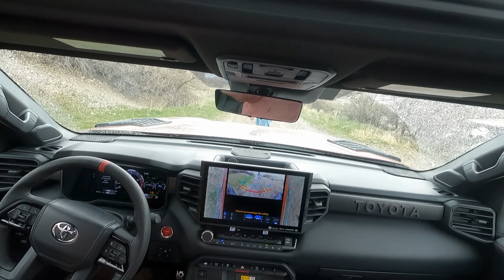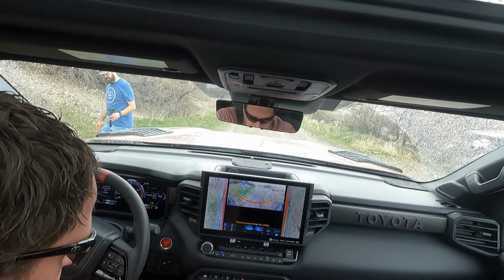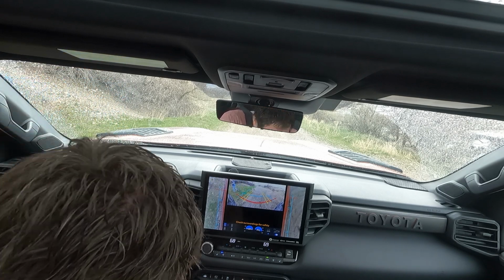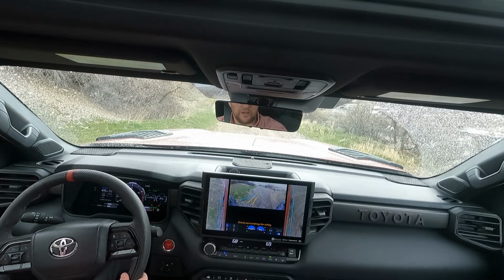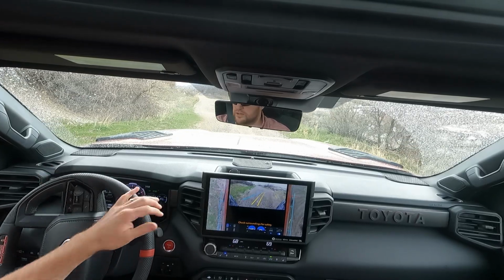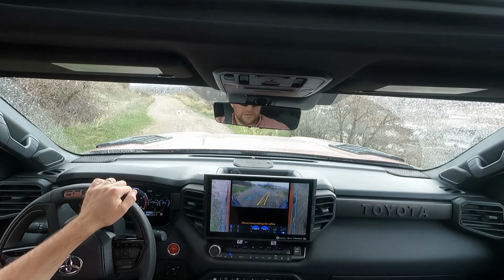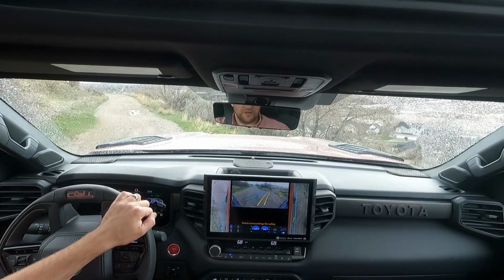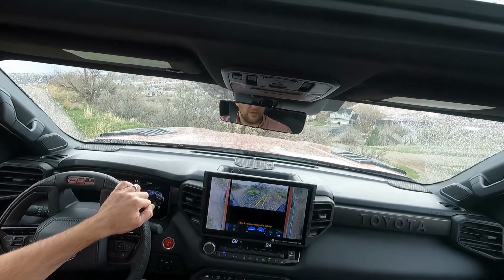Alright, it's looking pretty good there. In drive, crawl control, slowest speed. I'm gonna do no hands. Well, I am gonna do hands because I still have to steer. I'm gonna do no feet. So it's doing the braking and everything on its own. Actually, pick it up one speed till we get off this lip. There we go. So dropping down one.